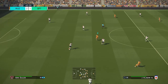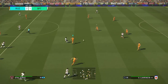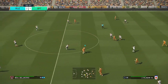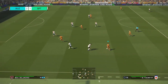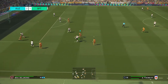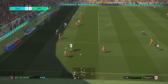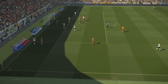Gets things going for the second half. Daniels. Good idea, just poorly executed. That's a goal kick.